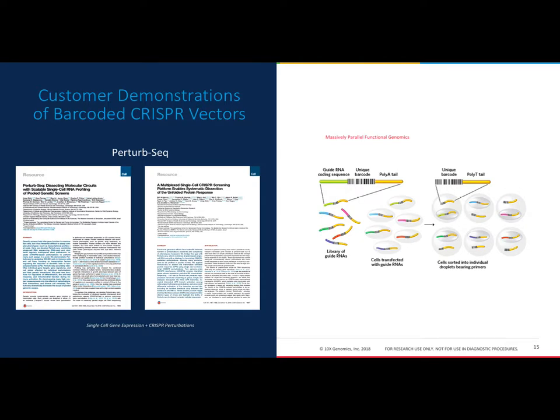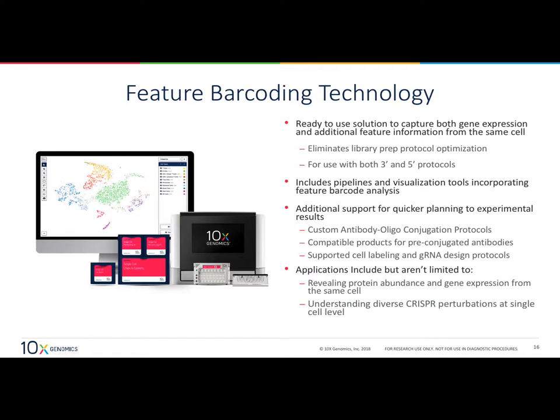And so what we're doing at 10x is enabling both of those types of technologies and many more. If you think about the technology, you can really just attach a barcode to many different things. I think a lot of our customers are pushing the boundaries here, and I think many of the people in this room will have great ideas around this as well.